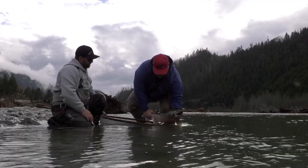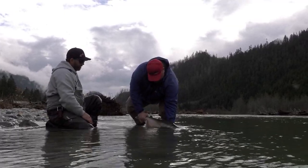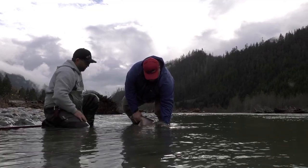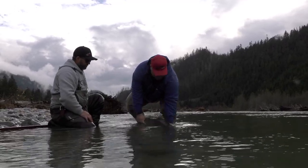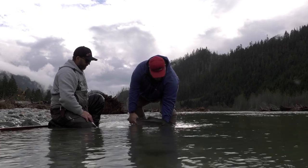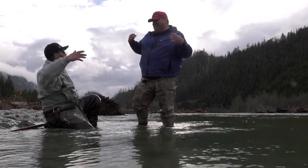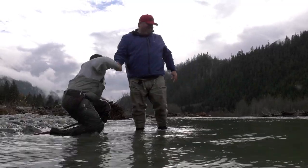Yeah, I'm going to pop the net out of the way. I'll just keep him in. Wow, gorgeous fish. Yeah, you're right. Look at the mark there. Yeah, he's all healed up, though. Yeah, no problems. He's ready to go. Let's say goodbye to him. Say goodbye. Good job, buddy. Right on, Mike.